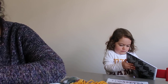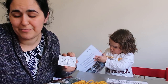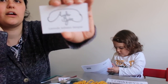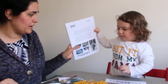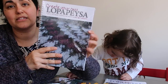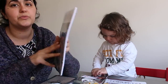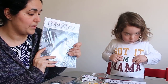I bumped into the very, very lovely Otir. I'm so sorry if I'm pronouncing your name wrong. She's Icelandic, and I can't open it right now. It's sealed, right? So this is her card. She's from Iceland, and she designs knitting patterns as well. And she's written this book, Create Your Own Lopapeysa, which gives you instructions on how to knit a lopapeysa from a child size up to an adult size, and how to use different motifs and put them in to create your own. So that's really amazing that she gifted me one.